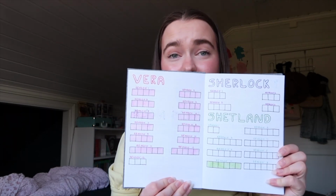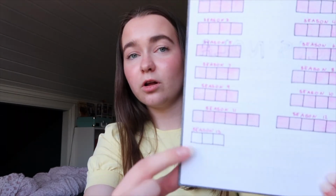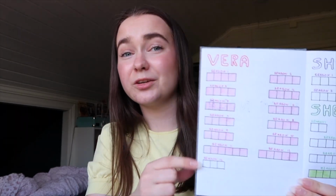where I'm gonna find a page that looks cute. I like this one. I write down the TV shows I'm watching, so I can color in when I watch an episode. I need to color in that one because I finished the rewatch now. But I have some comments that I want to put on that I've written down after each episode.